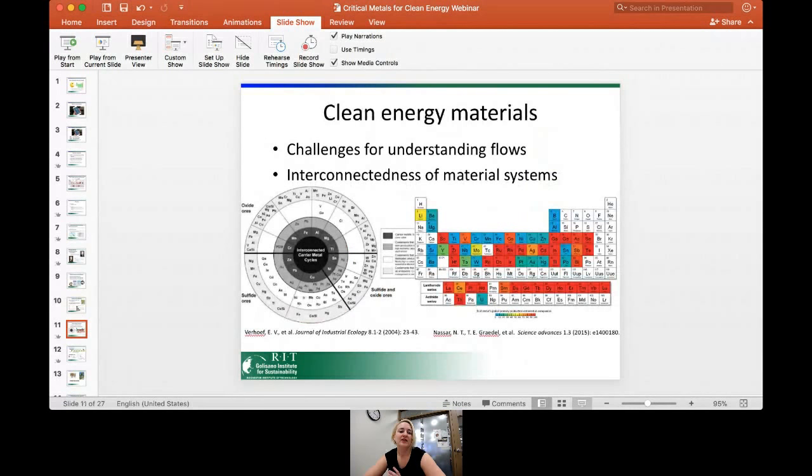One of the challenges for clean energy materials is that this flow is not necessarily completely straightforward. And that's because many of these material systems are actually very interconnected. So I gave the example for that cobalt case where actually there's really no direct mining of cobalt, maybe just a little bit. Most of it actually comes from copper and nickel mining. So if one wants to know how much cobalt's available, you can't just ask that question. You actually have to ask how much copper or how much nickel is being produced.